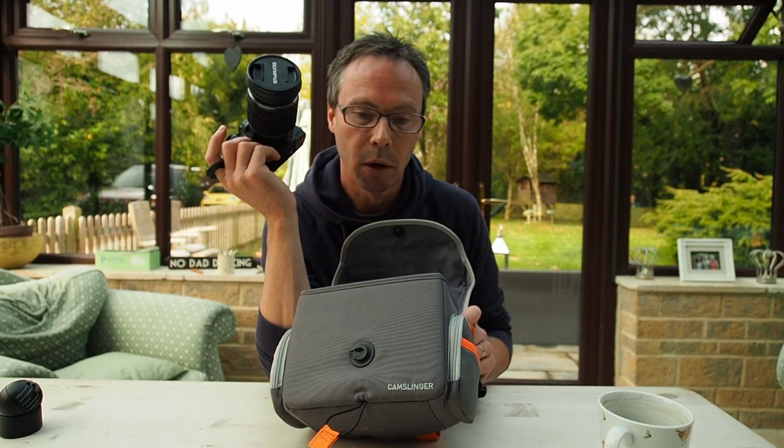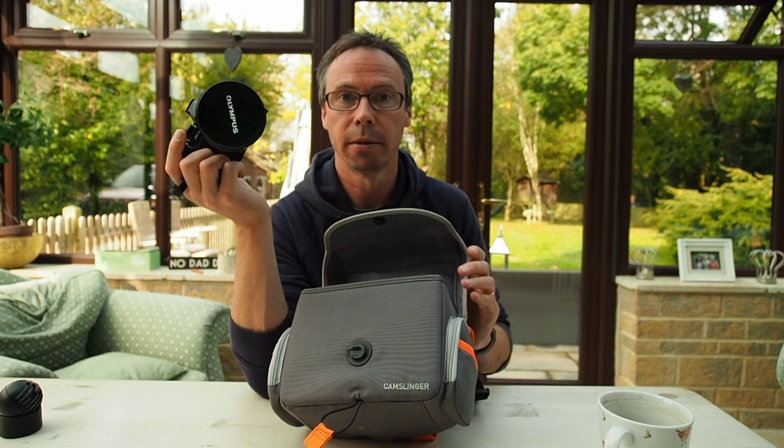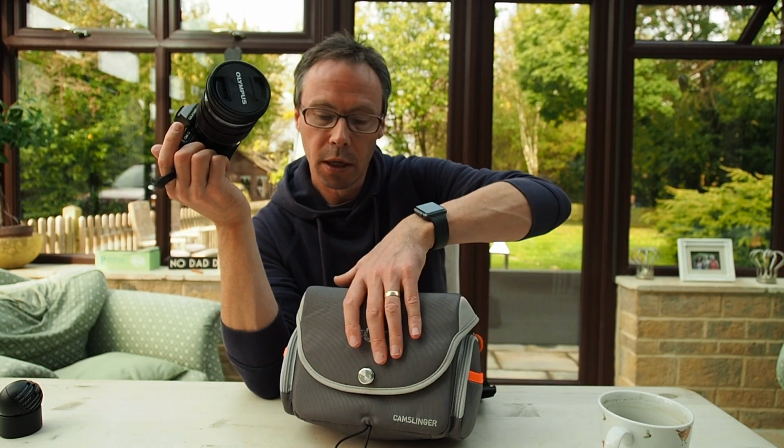Now, the picture of the rocks and the lake that was taken in the Yorkshire Dales, the picture I showed at the start, I would have missed that shot if it was not for this bag, because that was a fleeting moment and I almost missed it anyway. By the time I got the camera out, and I was walking with the camera. The beauty is also, this will pop in here with the filter holder on and so on. So all you've got to do is pop the filter in.